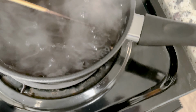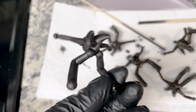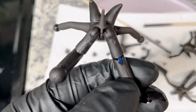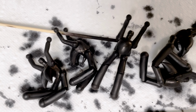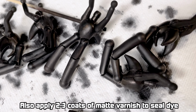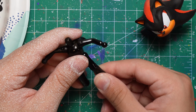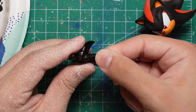I left it in there for about 5 minutes and I took them out, and you could see they're dyed pretty well, but the other joints that were hidden didn't dye. So I adjusted the angles and I dyed them again for another 5 minutes, and as you can see, the bodies came out perfect. I applied a gloss coat over the body, but you don't really need to do that. You could just use a few coats of matte.